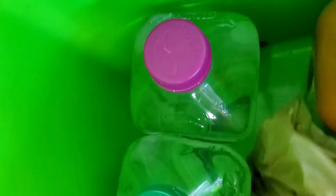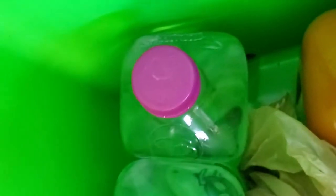So right now I only got 1, 2, 3, 4. I had some little bottles in here too. This one has ice in it also. 1, 2, 3, 4, 5, 6, 7. All I have is 7 jugs right now. I did have about 10, like I said, but I did have to take some out.